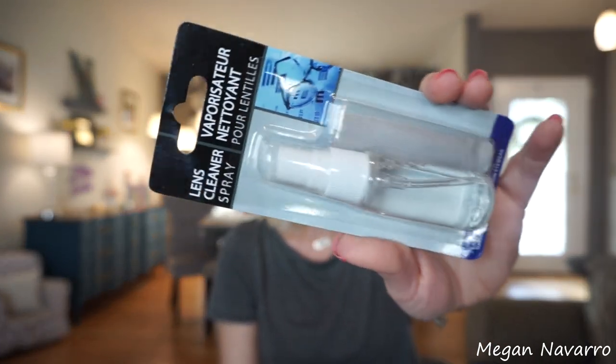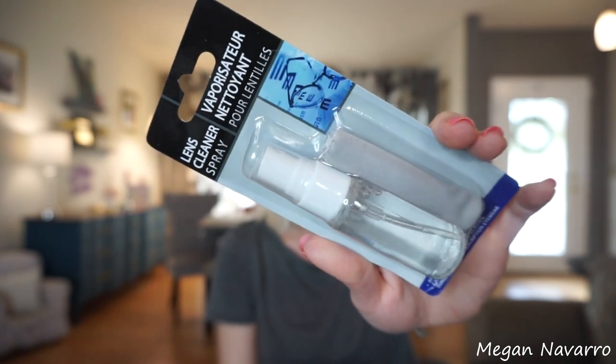I picked up this lens cleaner spray. Hopefully it works well. I just wanted to put it in my car. If you ever see me in person during the day, I will most likely have sunglasses on, and those sunglasses will most likely have smudges all over them. My glasses are always dirty. I always forget to use an actual cleaner on them, and I don't think of it until I'm in my car and it's too late and I don't have anything with me. So I decided to put this in my car. Hopefully it will fix my dirty sunglasses situation.